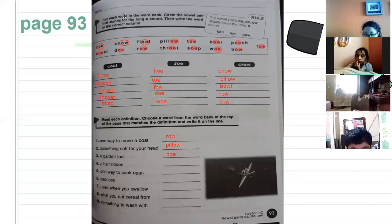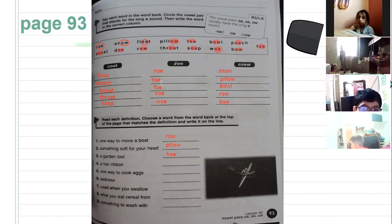The fourth one, a hair ribbon. Bow. Bow means the forest bow. Let me show you a hoe. Hoe is like a tool for digging. Look. This one. Look.